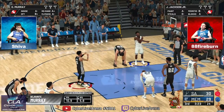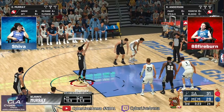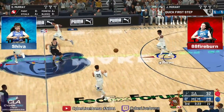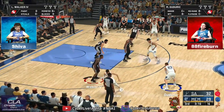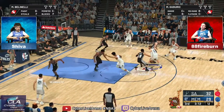And Smitty, with DeJounte Murray, he's got great length at that guard position, and it can make him a menace defensively. Yes, it does. DeJounte Murray is 6'4", but has a 6'10" wingspan. Still very young and learning about defense, but his instincts are off the chart. He could end up being one of the premier defenders in the league by the end of his deal.